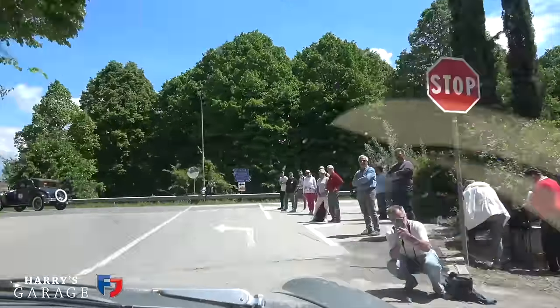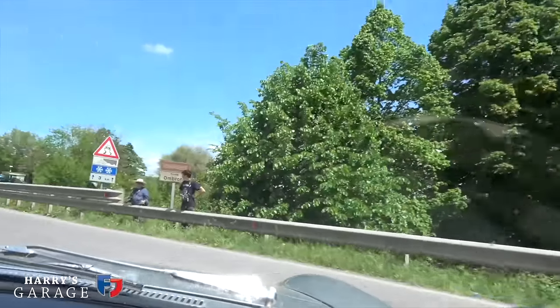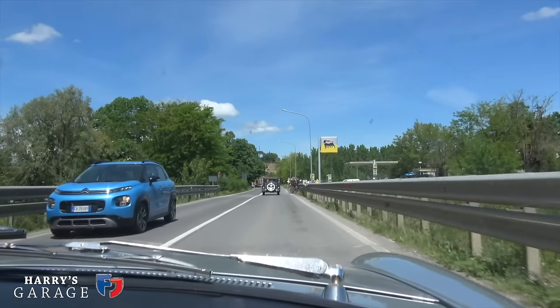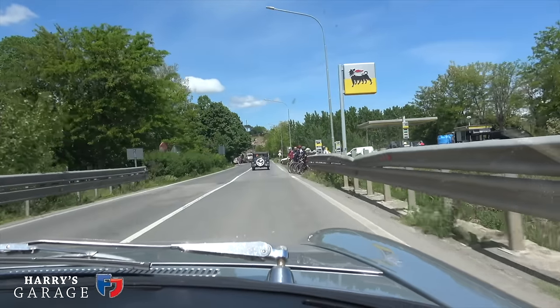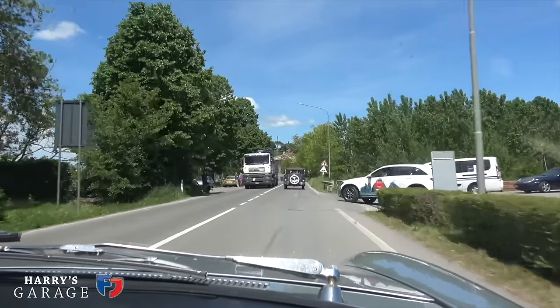I think it helps being a little Alfa Romeo. The Italians just love Alfa Romeo. It's like the people's Ferraris. So a little Duetto like this is just perfect.